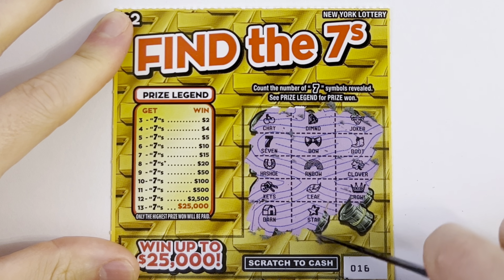All right, folks, that is going to do it. In the end, we come away with just three winners out of 20. We start off strong with a winner on our first ticket. Number five gets us $2. Two tickets later on number seven, we get a $5 win. And then we have to wait 12 tickets for number 19 that gets us another $5 win. And that is our final win of the session.